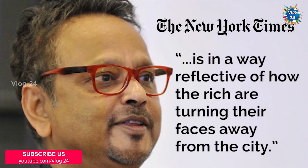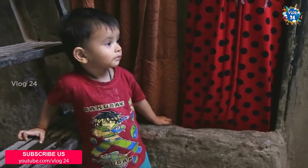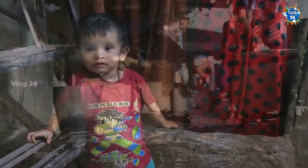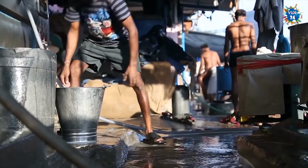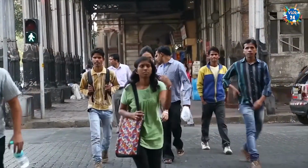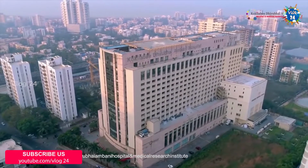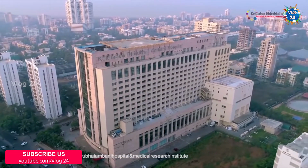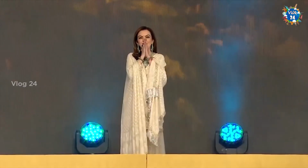Gyan Prakash told the New York Times in 2010 that the home is in a way reflective of how the rich are turning their faces away from the city. In Mumbai, 40% of children under the age of 5 are underweight. The gap between the rich and the poor is as stark and vast here as any other place in the world. Still, there are some that bring up the charitable acts of the Ambani family, which include the creation of a hospital, when discussing the moral responsibilities of the family, not to mention numbers of the philanthropic ventures, specifically by Nita Ambani, Mukesh's wife.